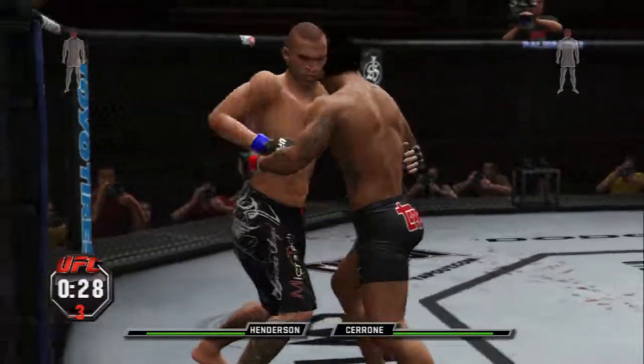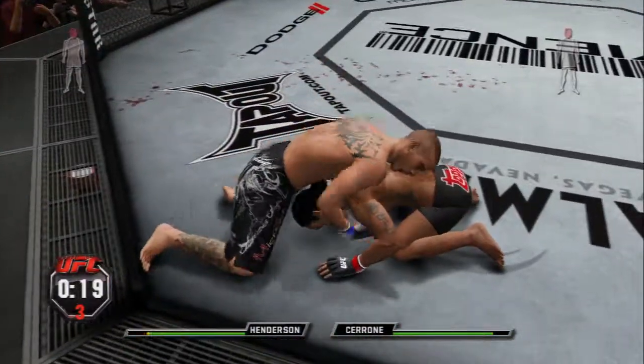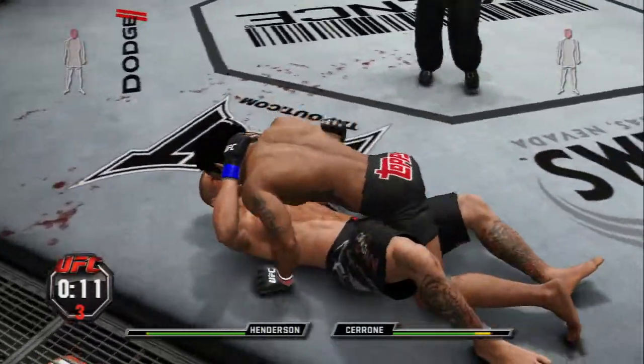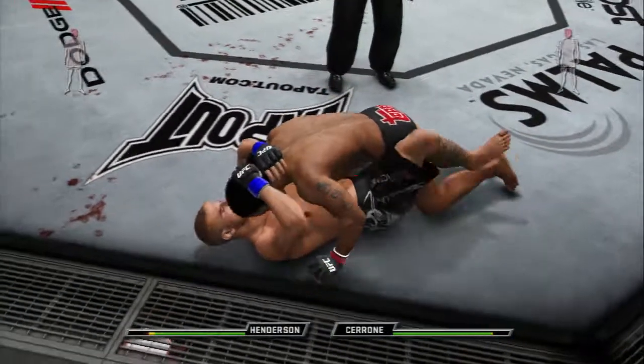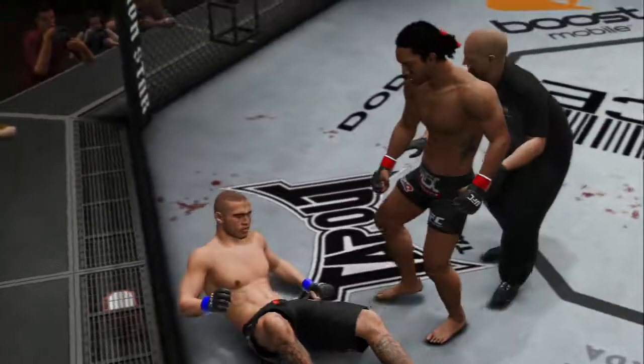Final 30 seconds of the third and final round. Stuffed. There you go, nice. Passes to the half guard. Three rounds complete. This fight is over. We will head to the judges' scorecards.